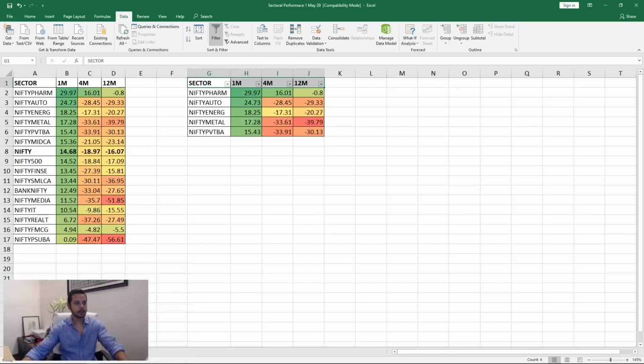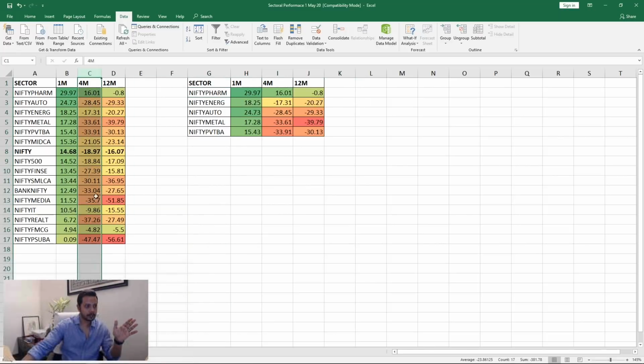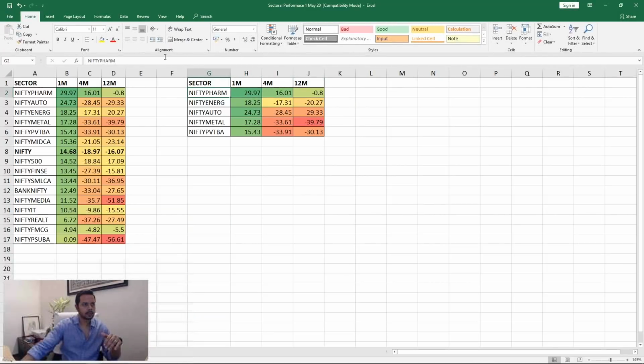Now, what have been their performance for over the last 4 months or 12 months? Now, if you sort them in terms of 4 months performance, then you can clearly see pharma stands out. In fact, pharma is the only sector which is very close to gains over a 1 month or over a 1 year period. So pharma definitely is standing out. It's gained 16% for the last 4 months. In fact, if you look at this column on the left hand side, you'll find the only green that stands out is Nifty Pharma, which is 16%. So Pharma definitely is standing out.